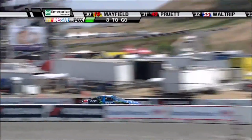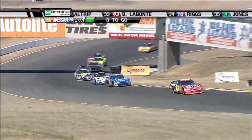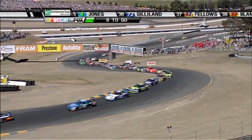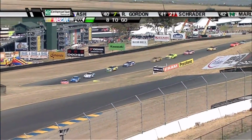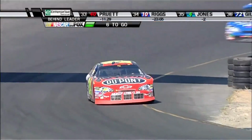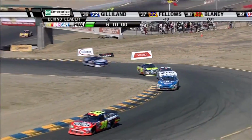Jeff Gordon scoots away on this restart. I don't think there's any question that these caution laps are helping Jeff Gordon. His tires don't seem to work that well once they get a little heat in them, and riding around cooling them off has got to be a good thing for him. 6 laps to go.